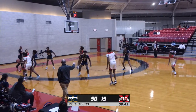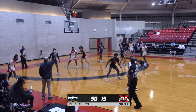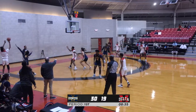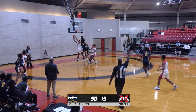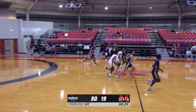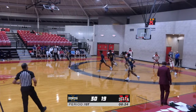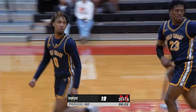And Trojan's still going to hang on to it. Pretty aggressive fighting for the rebounds. Mississippi Delta, they work it inside. Get a three from the corner. And quickly rebounded, take it to the other end of the court by Mississippi Gulf Coast.